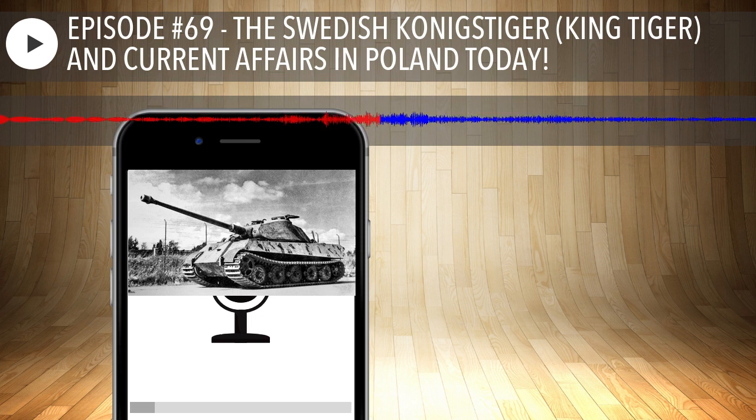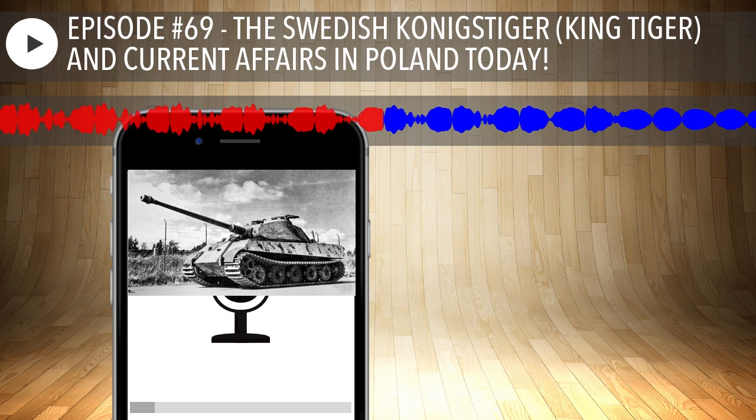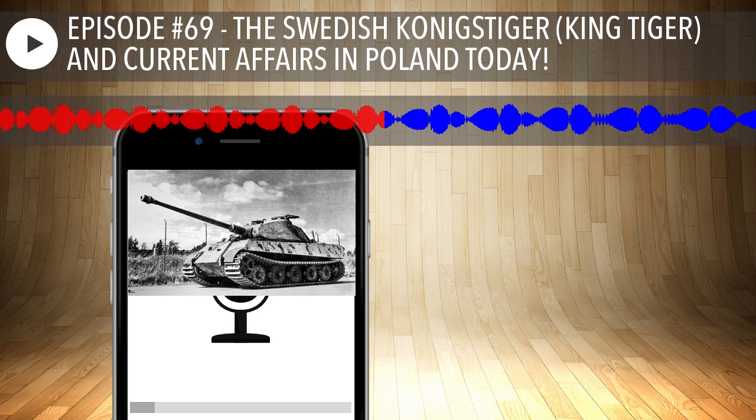The tenth detail, no center mount on the rearmost side mud guard. The prototypes and some early production vehicles lack this feature. And the 11th detail, no recess in the front armor on the right-hand side at the machine gunner's periscope. There's evidence that this featured on vehicle number 280-009, so the Swedish Konigstiger predates this.